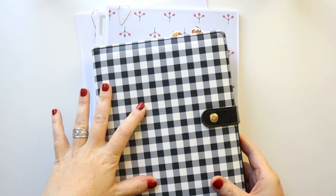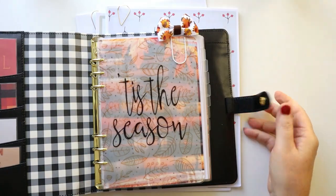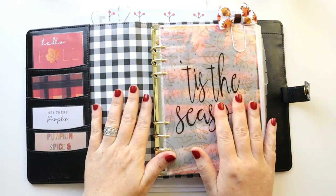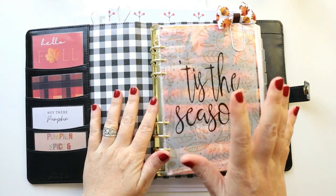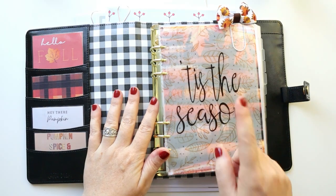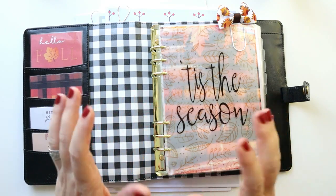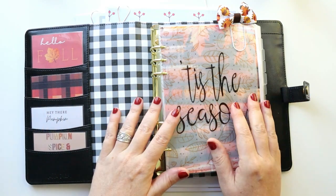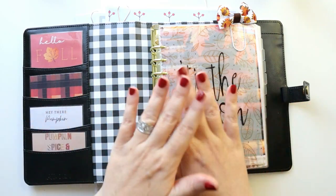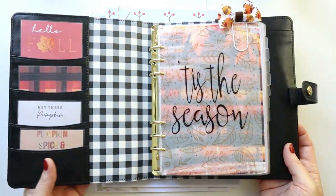In a recent video, I introduced this lovely beauty that is my December and November holiday planner. I have the regular December and November monthly planning, weekly planning, and daily planning items, but then I also have special sections in here just for planning around Thanksgiving and Christmas. That includes checklists and a lot of tools and resources. So I went through this planner recently. I'll have that video listed down below.